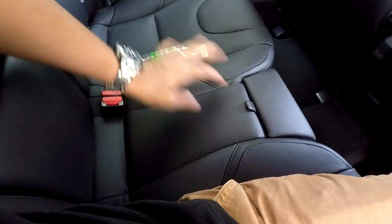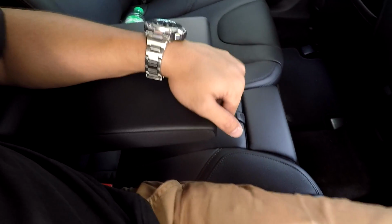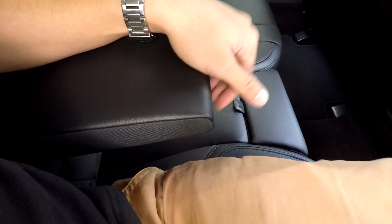If I sit here, my big butt will be covering from here to here. Alright, and then you get armrest. They could have integrated the cup holders here, right? I don't know why. Maybe it's just cute. It is quite cute actually.